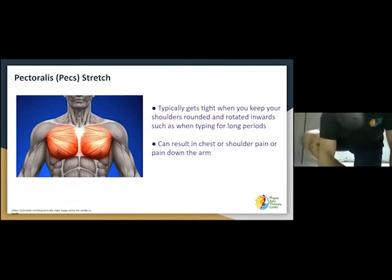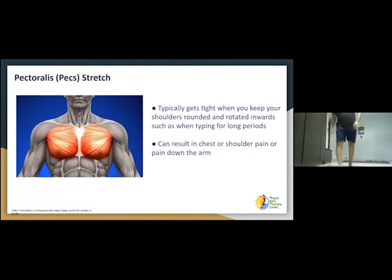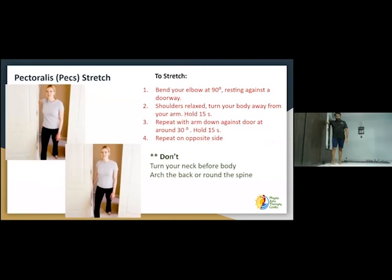All right, so Shannon will be demonstrating the pec stretch. The pec is the muscle in the chest. Now, as demonstrated in the picture on the screen, these muscles typically get tight when you're sitting in that rounded position, and it can result in chest or shoulder pain down the arm. So Shannon's going to show us how to stretch that muscle.